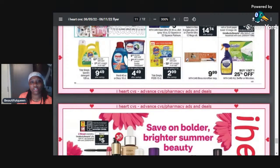Okay, we got the Tide Simply Laundry Detergent, 128 ounces, going to be on sale for $10.49. Right next to it, the Persil 40-ounce or Discs 16-count laundry detergent, going to be on sale for $6.49. And yes, we are getting $2 coupons. Tide Simply Pods 13-count, going to be $3.49. Use the 50 cent in the app. This Vinyl Microfiber Mop $9.99. I seen it at my CVS and they not selling like that. That's why it don't sell for $9.99. Buy one, get one 25% off on all Swiffer or Microban.